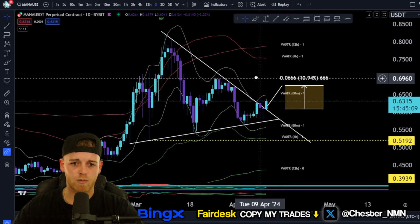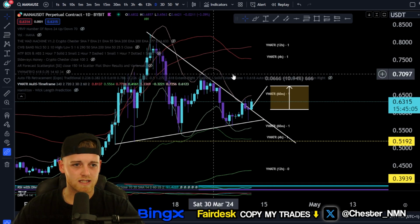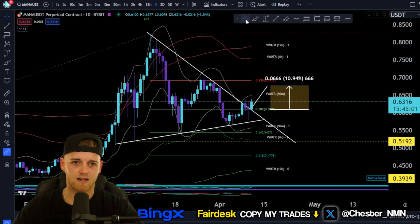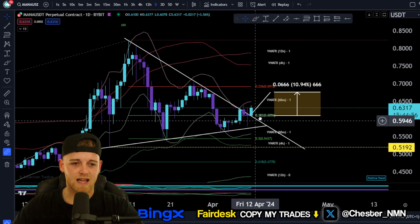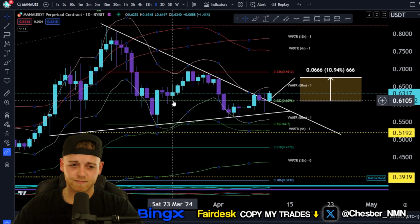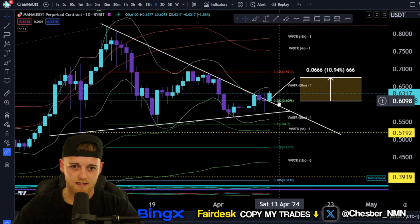So yeah, that's sort of the move that I would be looking out for here for Mana, for Decentraland. Definitely something to really take into consideration. Using automatic Fibonacci retracement levels here, guys, one point to be taken into consideration is that we have just closed quite aggressively on the 0.382 Fibonacci retracement, guys, and that is this area at around 60 cents here.